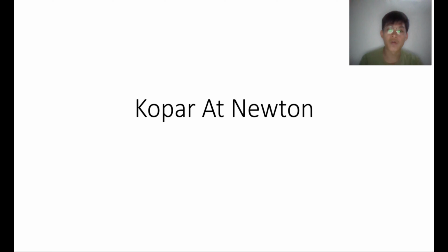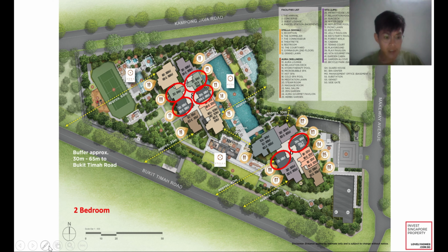Hi everyone. Right now I'm going through the two-bedroom for Kopar at Newton. As per usual, the previous time I ran through the site plan with you guys for Kopar at Newton, on which stacks can buy and which stacks are not so favorable. I believe a lot of people are looking at the two-bedroom units for this Kopar at Newton, so I will just quickly run through with you.